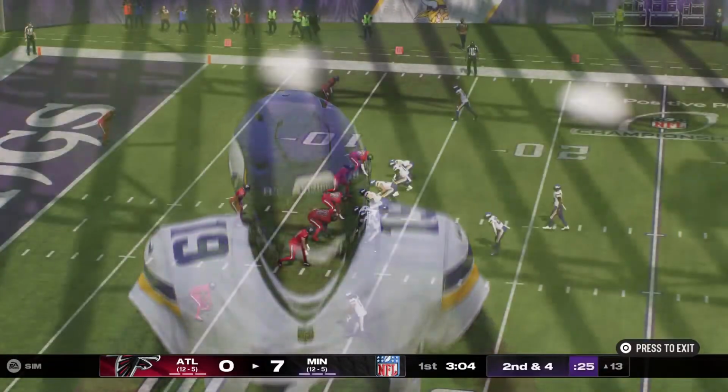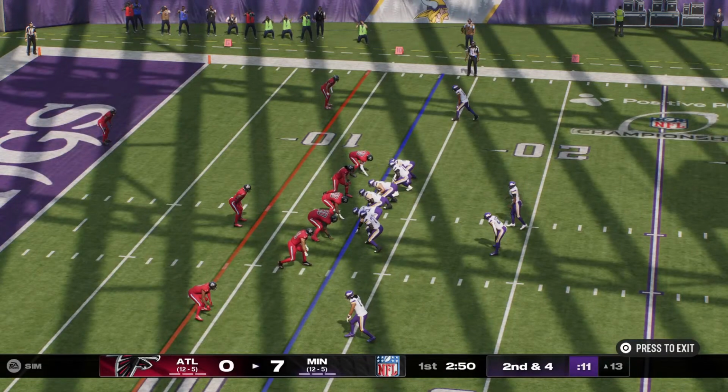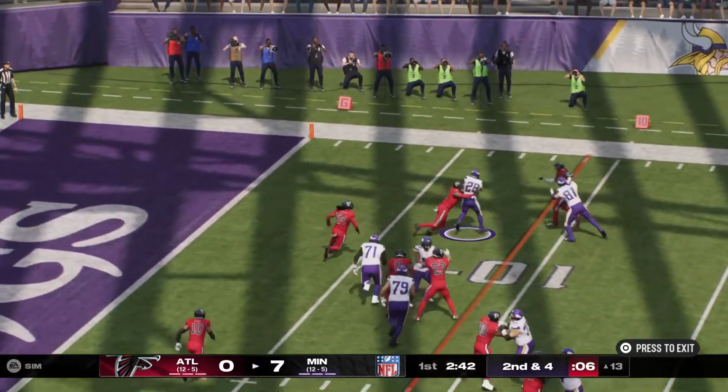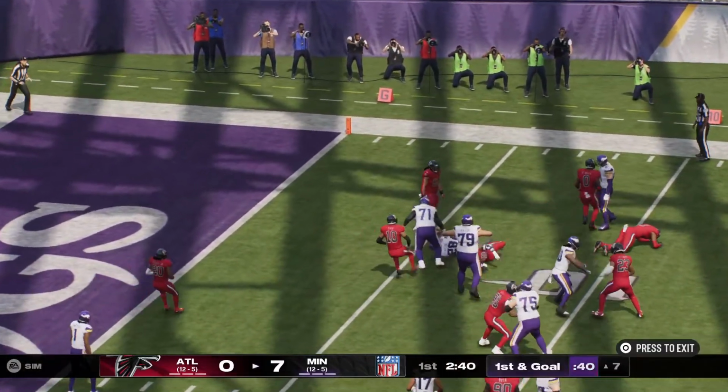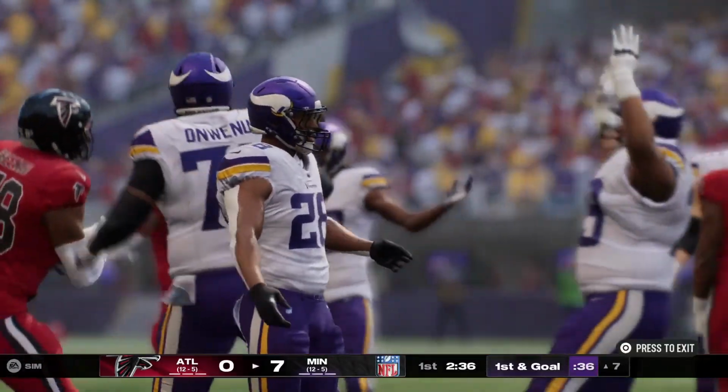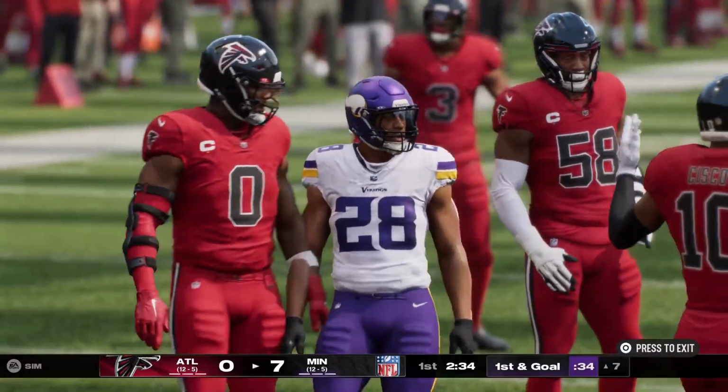One thing you're hoping for when you run drag routes, you're able to hit a receiver in stride, and he can pick up a lot of yardage after the catch. But in this situation, the defense was effective, able to stop him before he could get a good head of steam going. And the Vikings are going to have a first and goal as he's inside the 10, down to the 7-yard line. They're making it look easy out there.